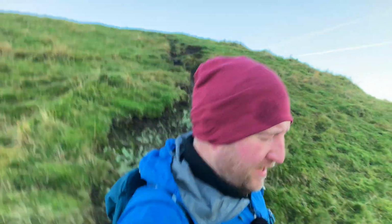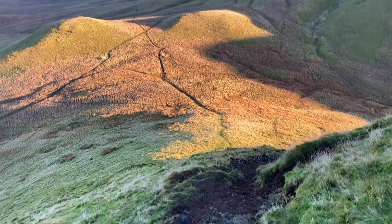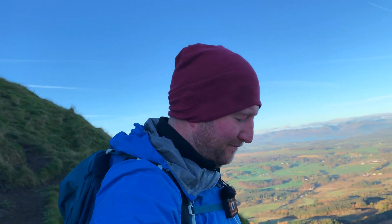Now the way down from Dumgoyne across to Errol's Seat and Garlock Hill before you get to Errol's Seat is steep. It's probably just as steep as the way up, which means there's no way I'm going to take chances by setting the camera up and walking backwards and forwards, because it's just too steep. And I just want to be careful and make sure I get down safely.